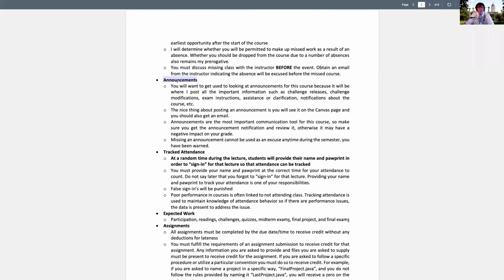Announcements are very important for this class. That's probably the most important thing to be looking for. What I recommend students do is mark it in their email system. For me on Mac, on the mail app, I can put VIP. When I get VIP emails, I get a certain notification and they move up to the top. So try to mark that announcement email as important, so whenever one comes through, you know to look at it.